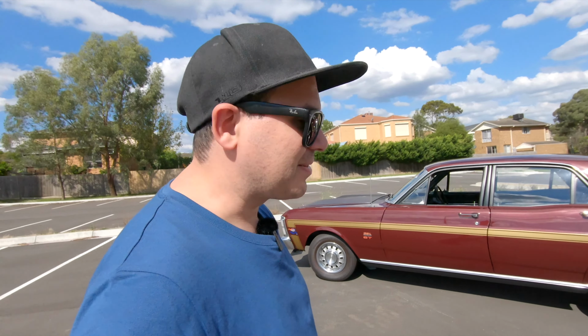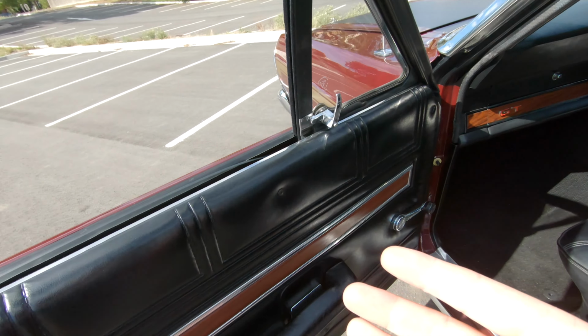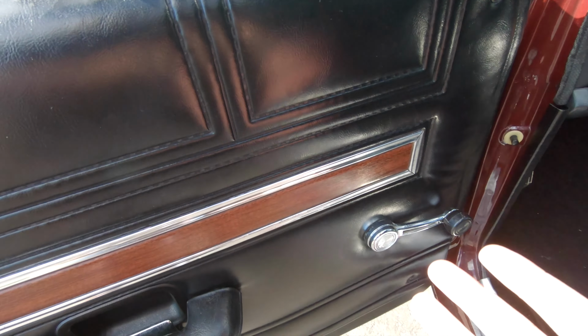Now let me tell you some of the things that I can't stand about this car. First one is the door trims. Let's have a look at these. So who in their right mind is putting screws through original GT door trims? I mean, when the rest of the restoration is done so well, why do they need to go and do that? I mean, it's stupid.